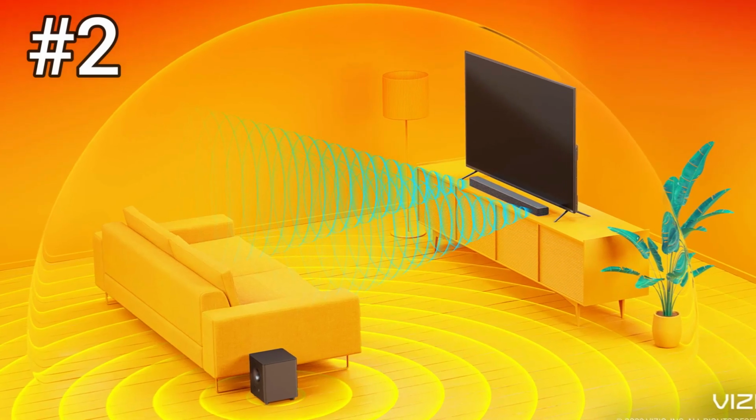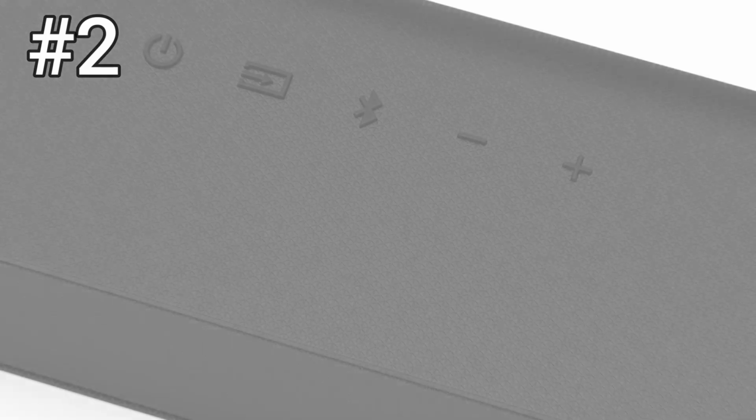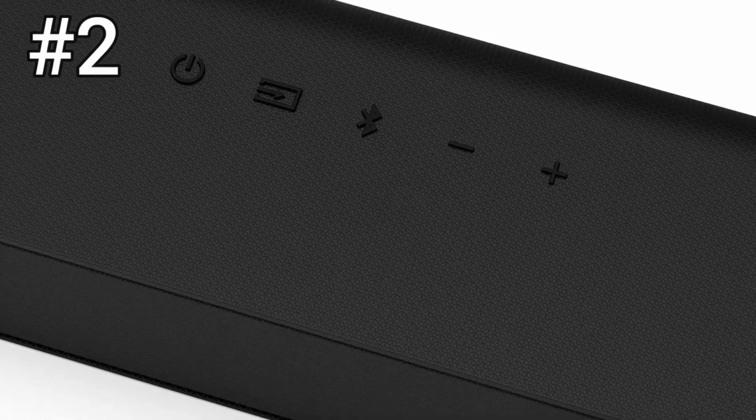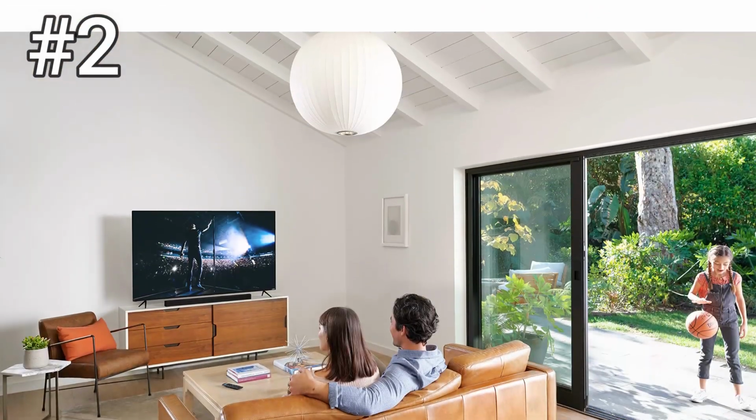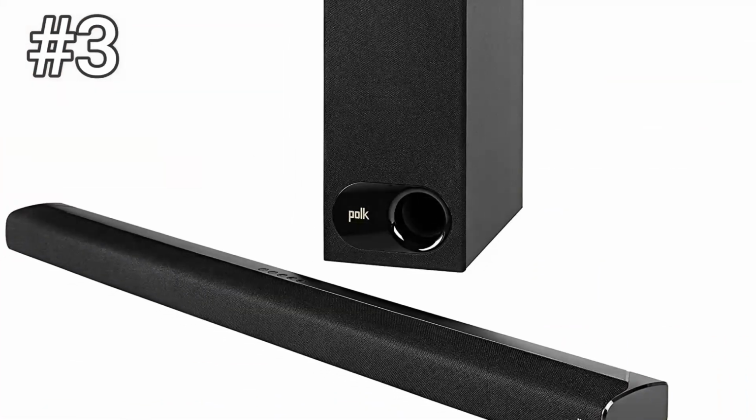Premium, future-facing features like Dolby Atmos, eARC, or microphones for built-in voice assistant control are not a part of this package, but that's reflected in the very accessible price point. If you just need a quick and effective audio upgrade, this entry-level Vizio combo is one of the most value-packed options around. Number 3, Polk Audio Signa S2.